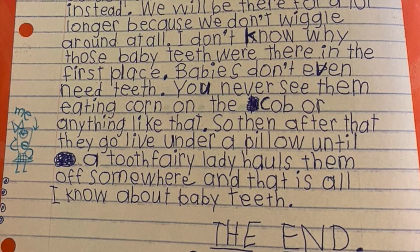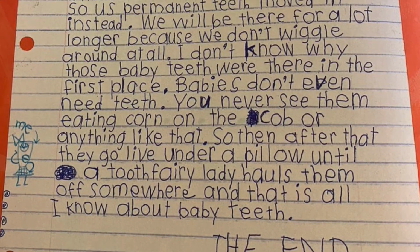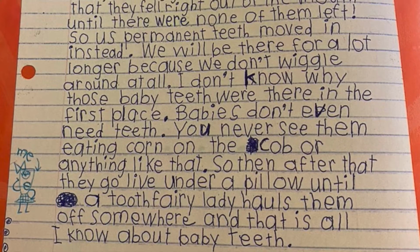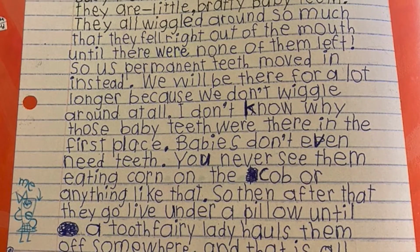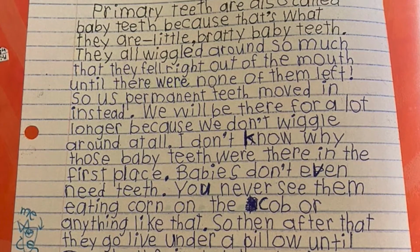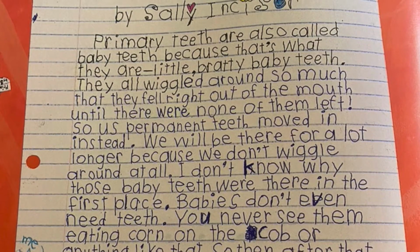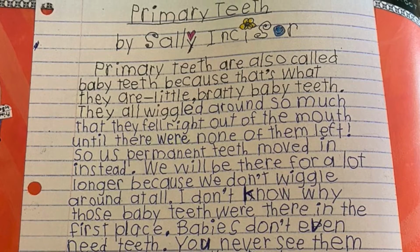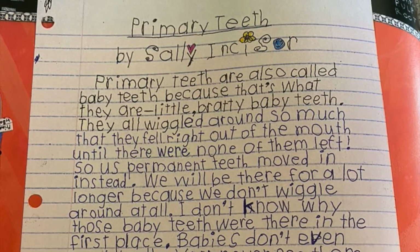Hey, class. Now we're in for a real treat. Sally Incisor is going to read her report on primary teeth. Primary teeth by Sally Incisor. Primary teeth are also called baby teeth because that's what they are. Little bratty baby teeth. They all wiggled around so much that they fell right out of the mouth until there were none of them left. So us permanent teeth moved in instead. We will be there for a lot longer because we don't wiggle around at all. I don't know why those baby teeth were there in the first place. Babies don't even need teeth. You never see them eating corn on the cob or anything like that. So then after that, they go live under a pillow until a tooth fairy lady hauls them off somewhere. And that is all I know about baby teeth. The end. By Sally Incisor.